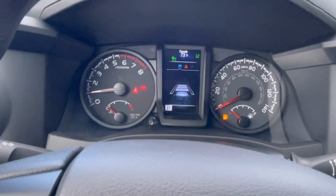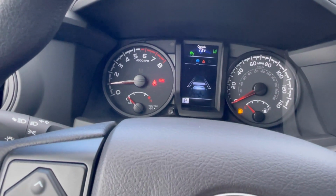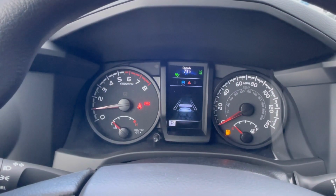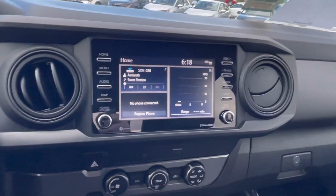So those 3 bars are for 3 seconds of pacing. We have 2.5 seconds and 2 seconds of pacing. That, and then also your temperatures up on top and all that color screen. And then this is what really changed a lot here in 2020.